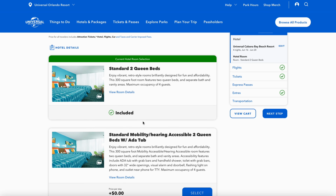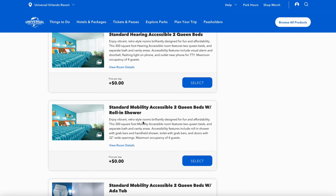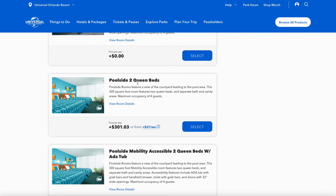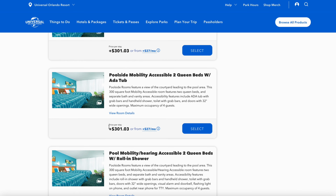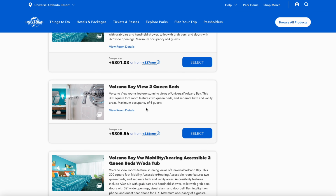But for me, again, I'm going to show you how the upgrades work, okay? So I'm going to scroll all the way down through all the accessibility options, which are really nice to have as well. And then you'll see here that the prices are starting to go up because of the accessibility stuff being added in there as well. But if I keep going all the way down, this is what I usually choose for my own vacations. I go to the Volcano Bay View 2 queen beds.